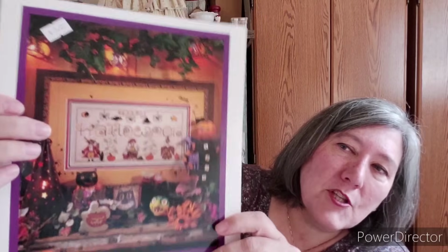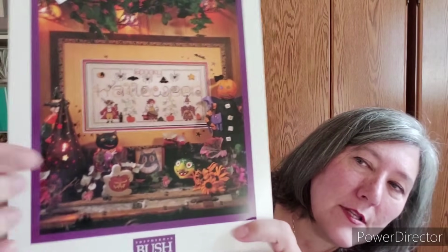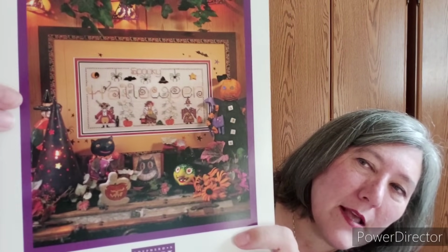I think this is adorable. This is called Spooky Halloween, and it's by Shepherd's Bush. You can stitch these little guys individually, and maybe you could just do a couple, 3 or 4 little pillows out of it. That would be cute too. So that is what I picked up from Stitchery Express. I hadn't been there before, so I was happy to go.